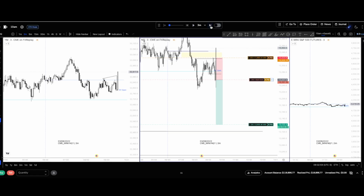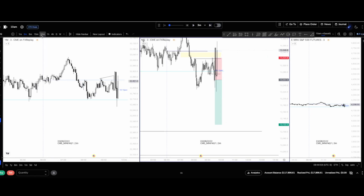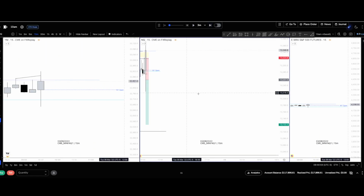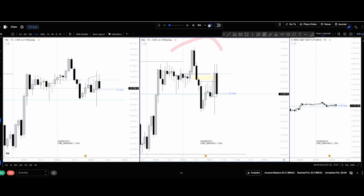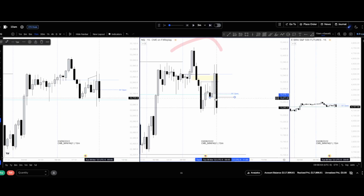NQ is a lot weaker. Damn. Well, we got wicked out there. Let's go and form out a 15-minute swing now. See if we can get a new 15-minute swing formation. So nothing there. I'm just going to wait till 10. So here would be your 10 a.m. candle's closure. It's a 15-minute OB.